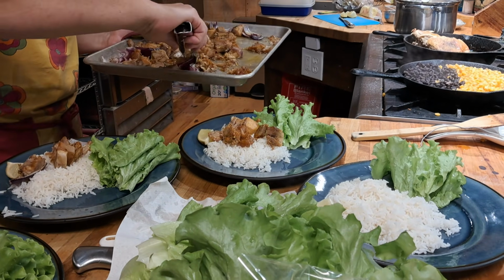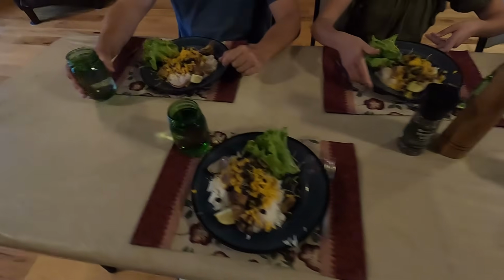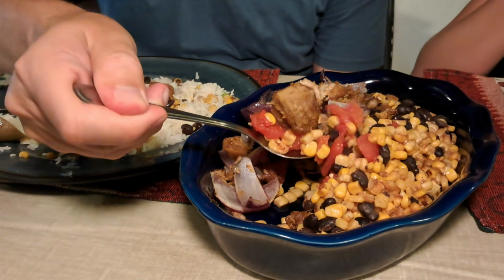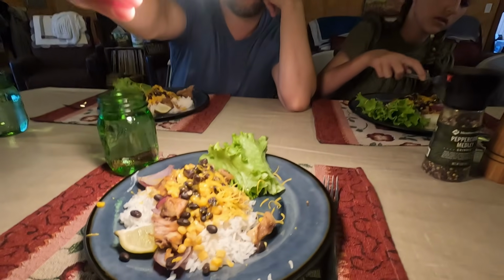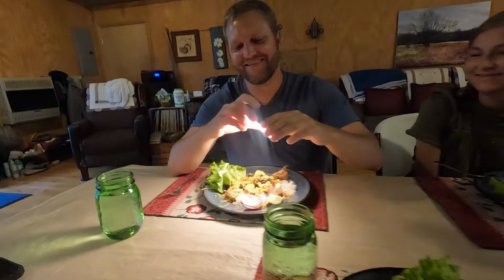Not only is Ruthie a fantastic cook, she also sources the majority of her ingredients within a small radius of her farm. Looks good. The lettuce for tonight's meal was picked fresh today from a farm just down the road, and the rice is Arkansas grown. Thanks, babe. You're welcome.